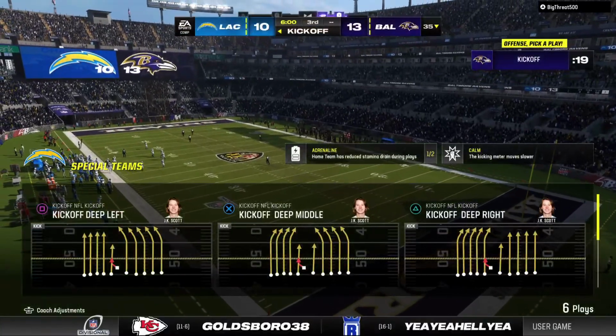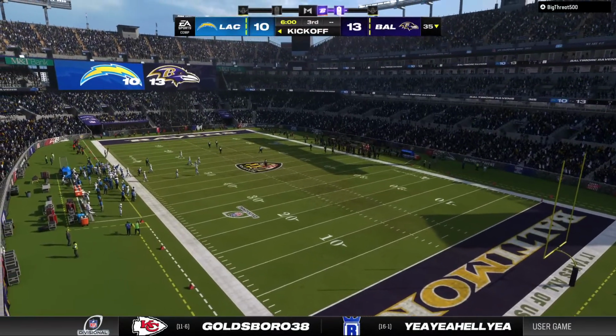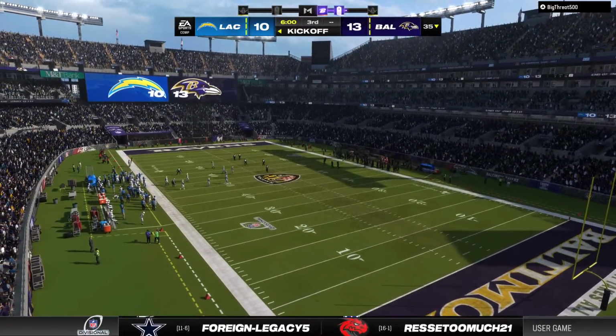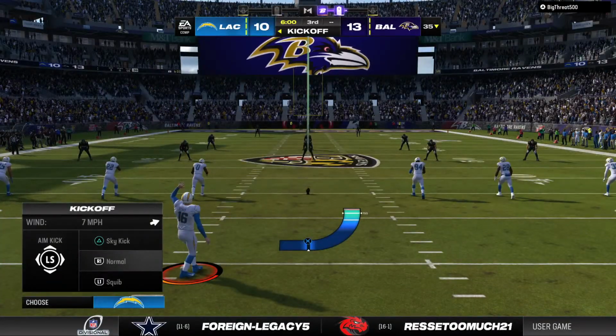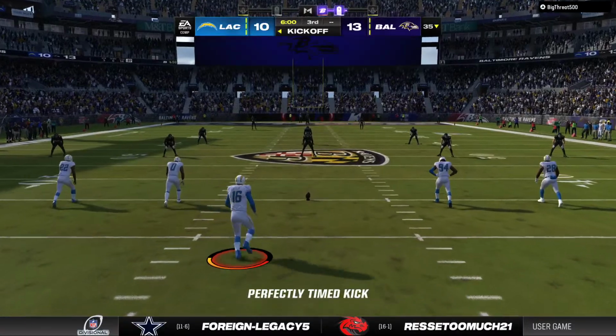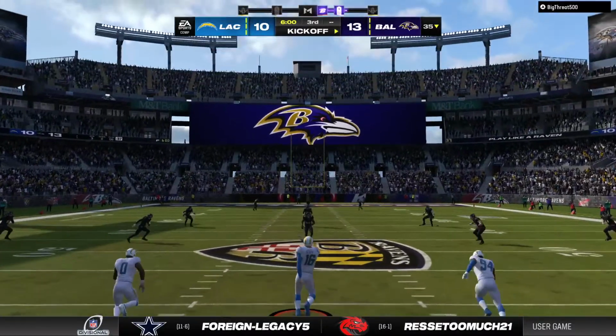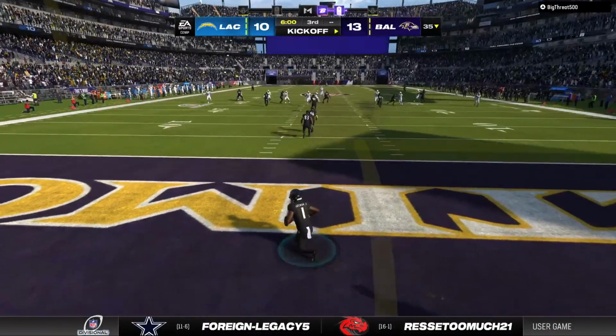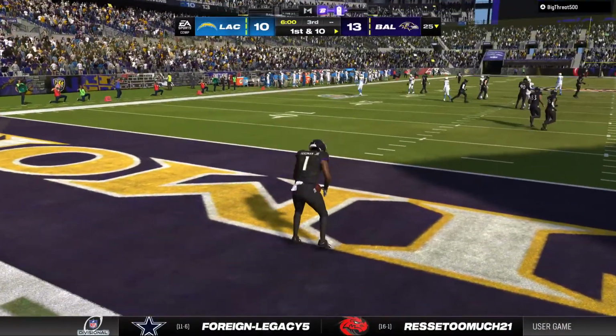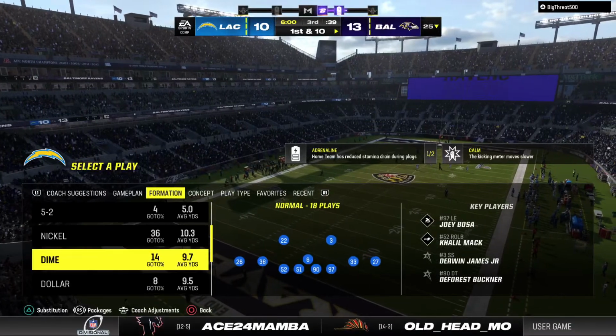Welcome back. Charles and I settled into the booth, ready for quarter number 3. Win or go home, that's the name of the game, and we're back underway with the second half of this AFC divisional round. And Hardman going to go ahead and sit on this one as it'll come out to the 25.